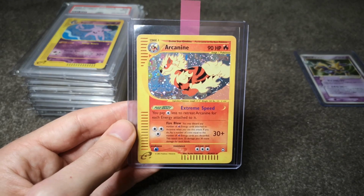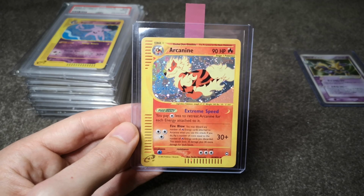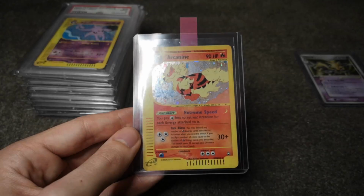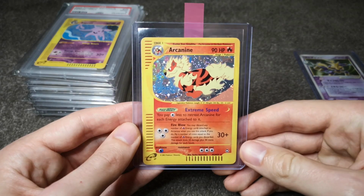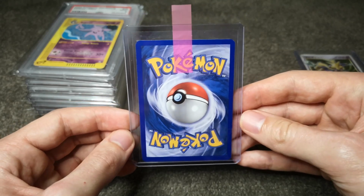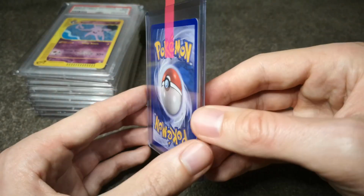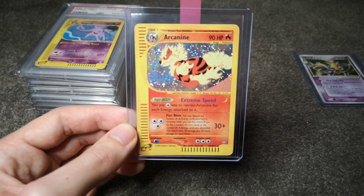Now this one, I've checked this over probably 3 or 4 times, and it just looks absolutely flawless. There's nothing at all on the holo. Someone's probably going to spot something when they're watching this now and tell me, oh, I've spotted a scratch or a print line or something, but literally the surface looks absolutely flawless, and the back is minty. It's clean. There's nothing on there at all. So I have to be honest, I'd be really disappointed if this did not get a 10.